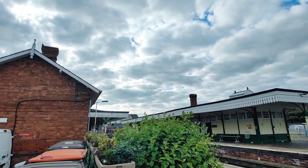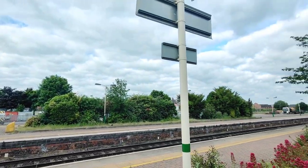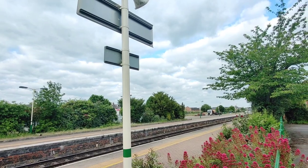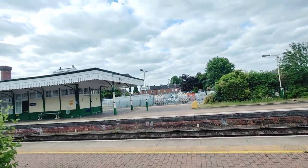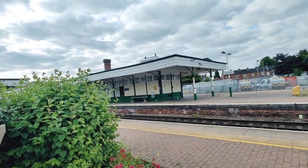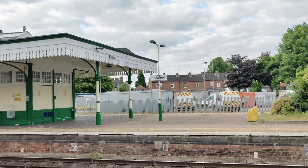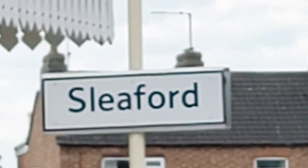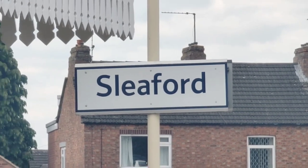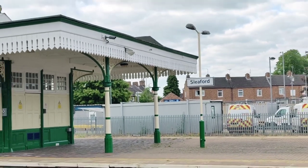So this is Sleaford station on the line between Skegness and Nottingham, as well as Lincoln and Peterborough, among other destinations, serving the town of Sleaford in Lincolnshire. This is where the Bourne and Sleaford railway terminated. As we can see, Sleaford stands proudly today as a stop for many services to cities and towns in the region. And this brings an end to this cover of the Bourne to Sleaford line.